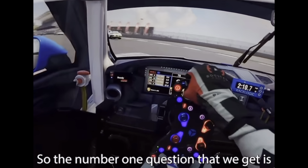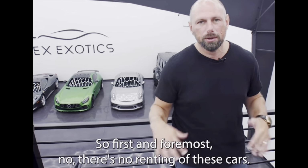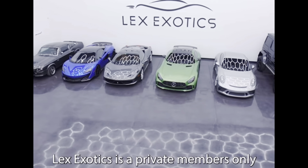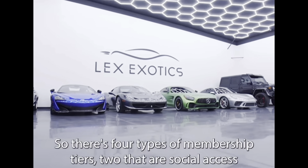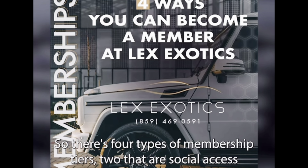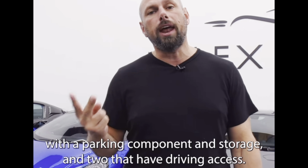So the number one question that we get is, are these available for rent? So first and foremost, no. There's no renting of these cars. LEX EXOTICS is a private, members-only car club built by car enthusiasts for car enthusiasts. So there's four types of membership tiers. Two that are social access with a parking component and storage, and two that have driving access.